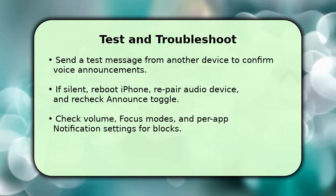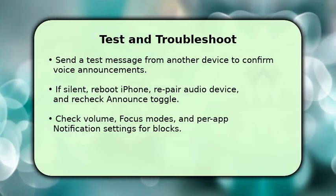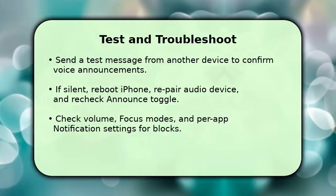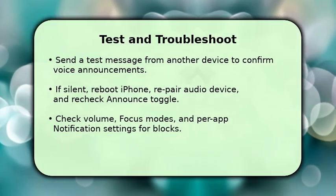Once done, reboot the phone and repair the headphones, then recheck Announce Messages and per app notification permissions. If problems persist, reset network settings as a last resort. This single troubleshooting tip resolves most connectivity and permission issues quickly.